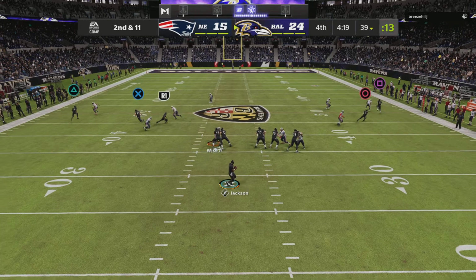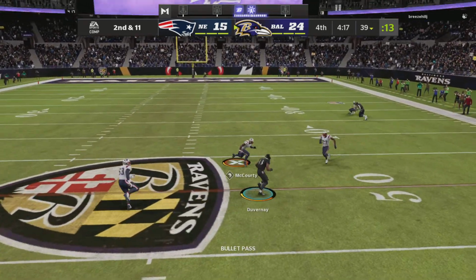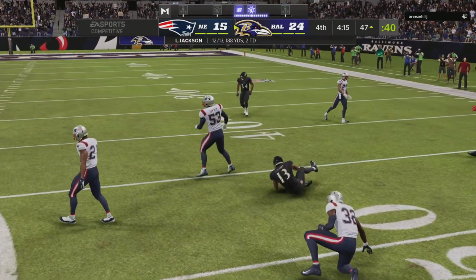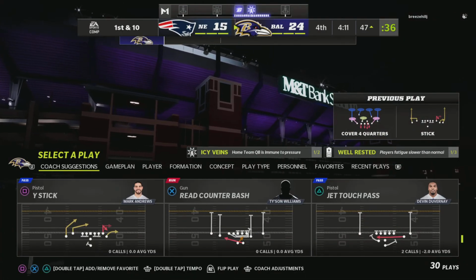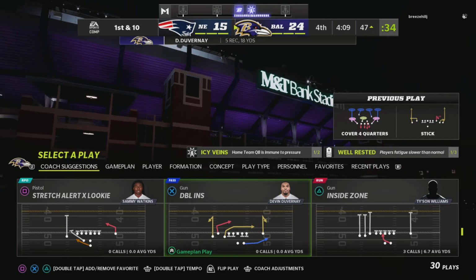From the gun, Jackson finding some room at midfield. And he's got it across the 50 to the 47-yard line. His fifth catch tonight, and it's good for a first down.